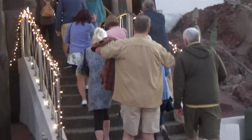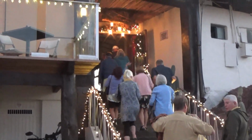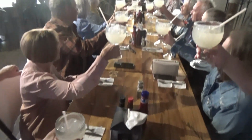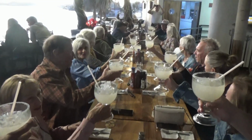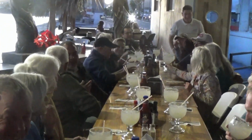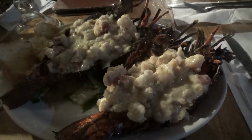Here's the restaurant where we're going to have our group dinner tonight. These are our caravan people. Everybody starts off with a margarita, whether you need it or not. I'm going to take a picture. How does that look, folks? That is a gift.